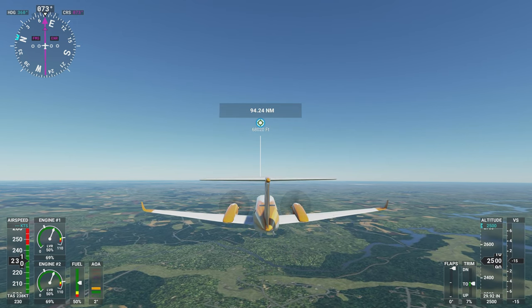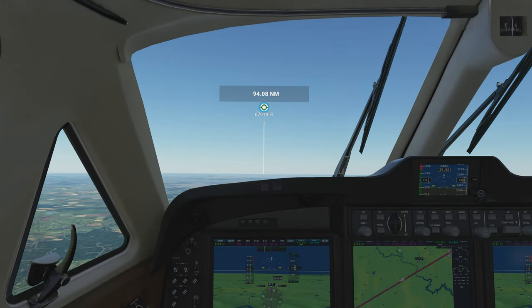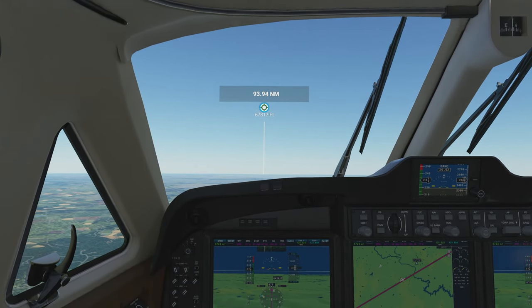Go ahead and go back inside. KH-419er contact, Potomac approach on 119.7.